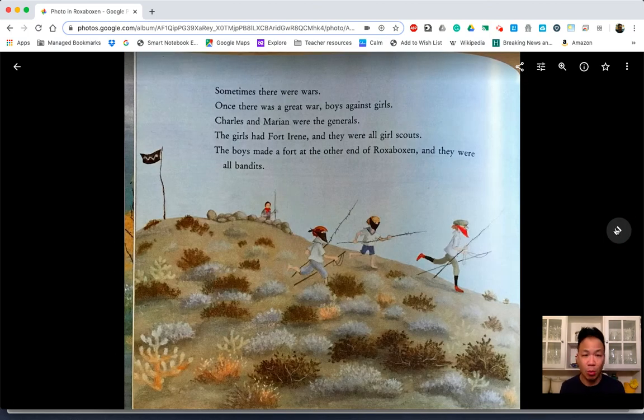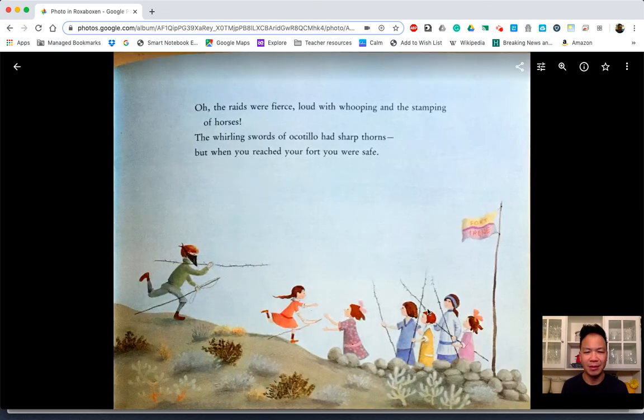Sometimes there were wars. Once there was a great war, boys against girls. Charles and Marion were the generals. The girls had Fort Irene, and they were all Girl Scouts. The boys made a fort at the other end of Roxaboxen, and they were all bandits. Here's the boys as bandits, and the girls as Girl Scouts. And oh, look, they're under attack.